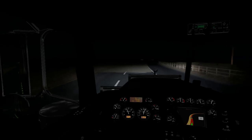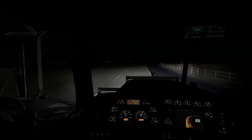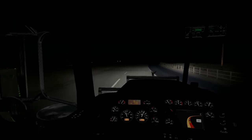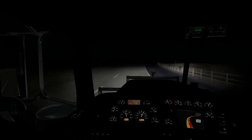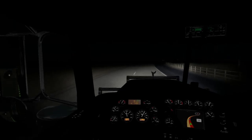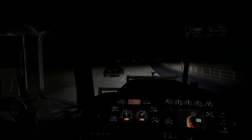Let's get that speed limit set and cruise control set, and then we'll just be rolling for the rest of the time. It'll be about early morning time when we'll get there, I guess. Probably around 10, maybe. I would be guessing, I guess.